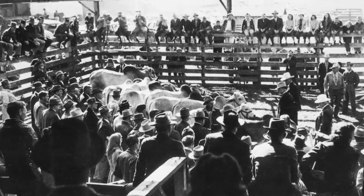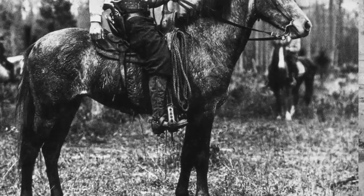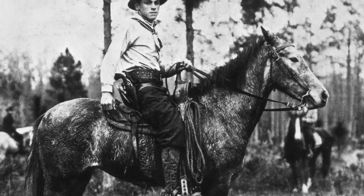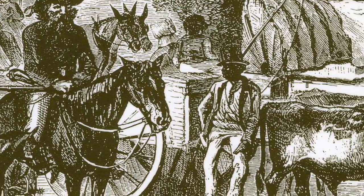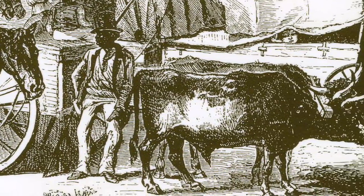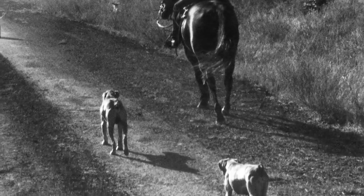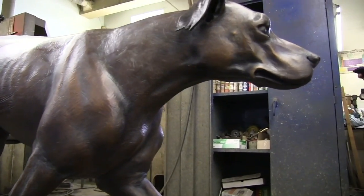Yeah, they don't even drive cattle anymore. Exactly. And the interesting thing is the cowboy would crack his whip, and that sound of the whip was a command to the dog. Wow. And it might have meant, go get that cow out of the brush, whatever. But that dog was an important tool to that cowboy. So it was appropriate that this was the theme and the look that we were going to go for.